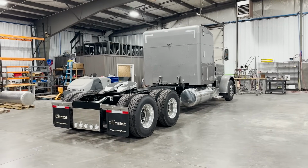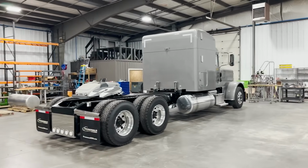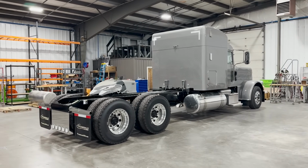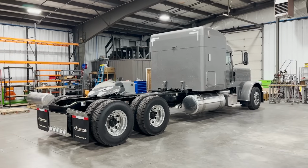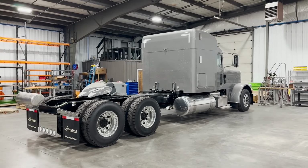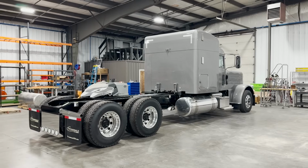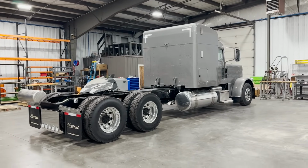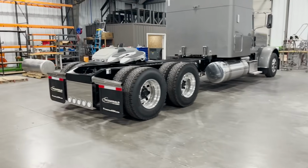Back here, this truck is for Brian Hood. We built a truck for him a couple of years ago, I guess two years ago, and it was actually legendary gray. So this one he wanted to go with a little bit lighter color, and we're going to paint stripes on this. It's a double bunk inside. It's a 72 stand-up. But let's go over a little bit what's done to this thing right now.